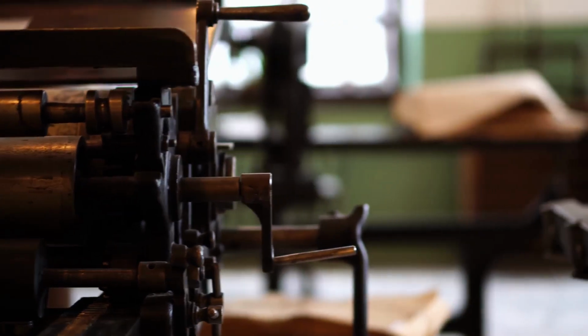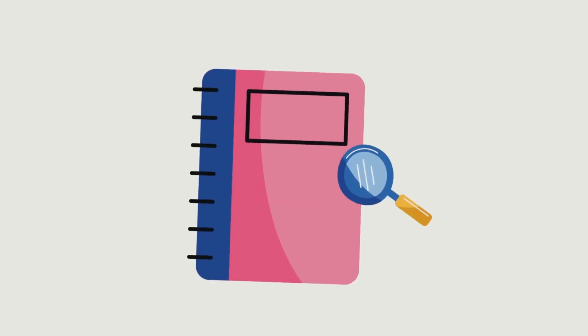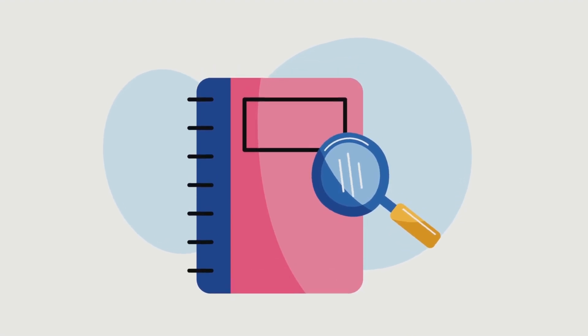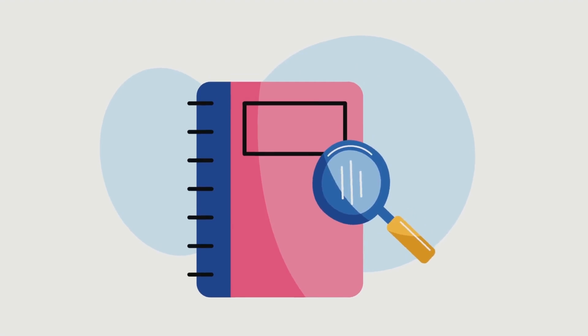This democratization of paper was a vital catalyst in the evolution of the notebook. Alongside paper, binders became a pivotal element in notebook design. Binders allowed for the easy assembly and disassembly of pages, making notebooks more versatile and user-friendly.